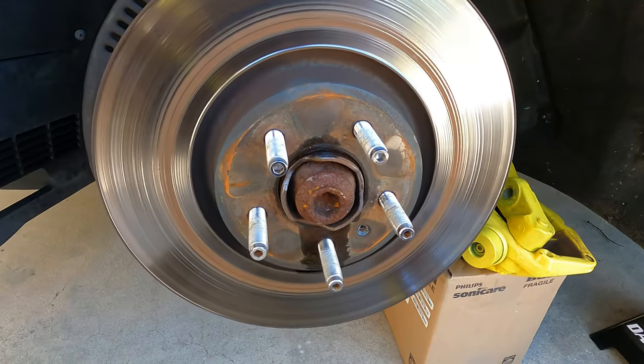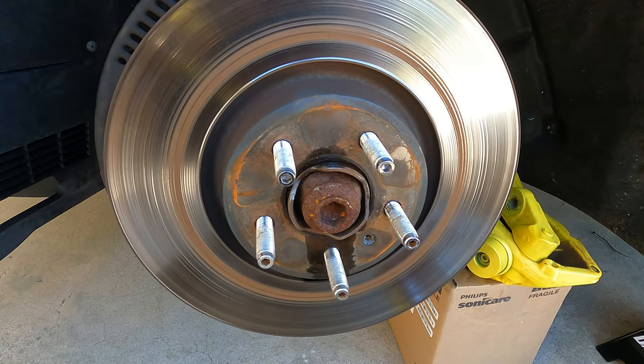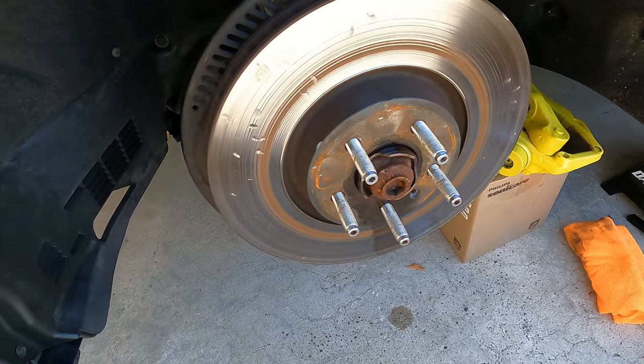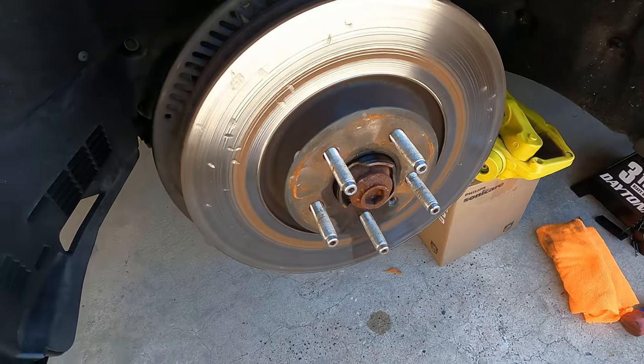I'm gonna go ahead and hammer away at this thing. Hopefully it comes right out. All right, so far no good. I've sprayed some PB Blaster in here. First I used WD-40, then threw some PB Blaster in there. Just gonna let it soak for a minute.